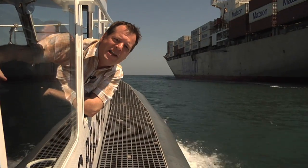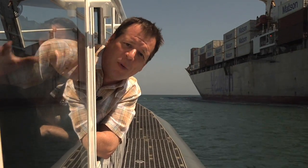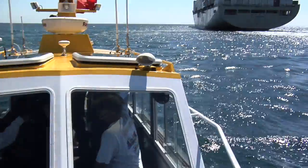of the Caribbean. Hey, I'm Scott Nelson and welcome aboard the Altair, a brand new, first of its kind pilot boat that works here at the Port of Long Beach, bringing big commercial vessels safely to berth. And right now I feel a little small compared to what we have going on over here.